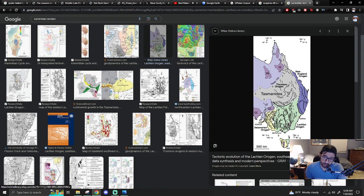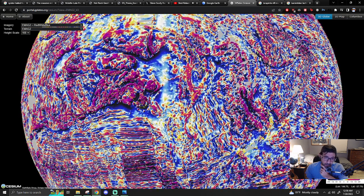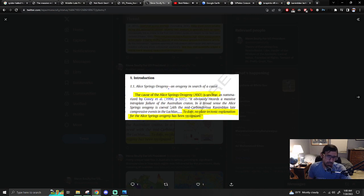Lachlan orogeny, I guess, is down here, this region. So simultaneous to this, which notice this, and then here is actually where this is. But also this over here is where the New England orogeny is. Tasmanides. I guess that goes towards Alice Springs. I'm not sure. So it's simultaneous with the Caniblin late compressive events in the Lachlan.